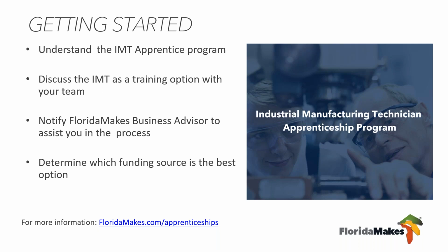And again, we encourage you to notify your FloridaMakes business advisor. If you're not sure who that is, or you're not sure what regional manufacturing association you connect to, that's all available on our website at FloridaMakes, or you're welcome to email me. And then we would encourage you to think about whether you want to seek additional funding sources to offset some of this, and figure out which one is the best one for you, because there are different options.